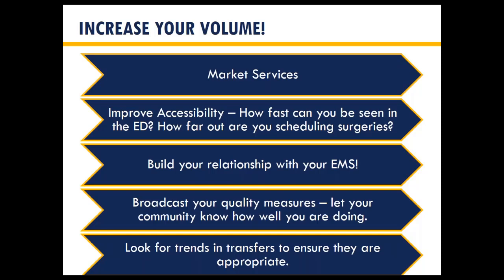I was recently at a client's and I was in the hotel room that morning getting ready, and a commercial came on for a facility down the road, and they were touting that they could be seen in their emergency department in 20 minutes. So I asked when I went to the facility that morning how fast they could be seen at their facility, and they said, well, it's almost immediately. And we looked at their data and it was less than 10 minutes. And so I said, you need to be sharing that.